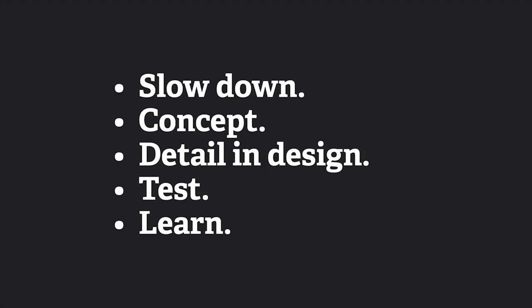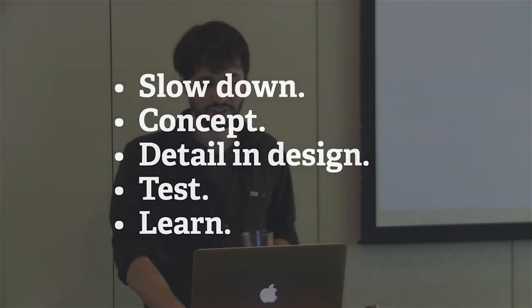Someone else needs to build what you're designing. Test. Does it work? How can it be improved? It can always be improved. And learn, always. Every experience design is a good learning experience. So that's me.